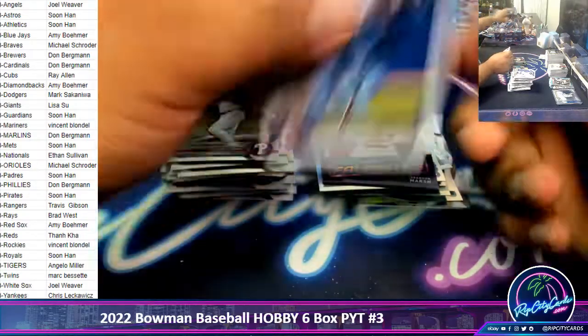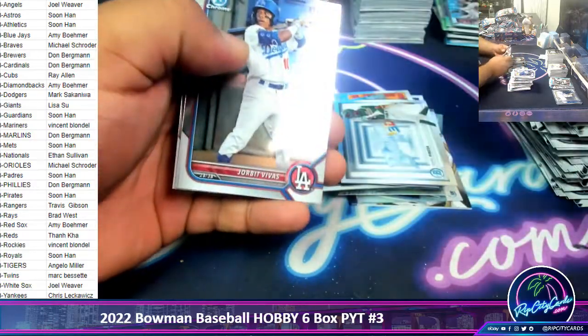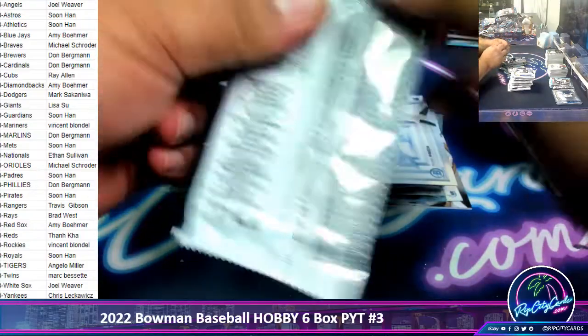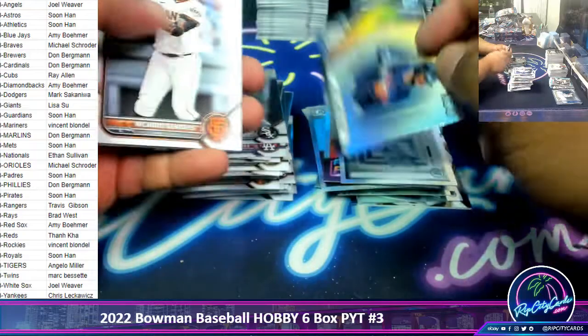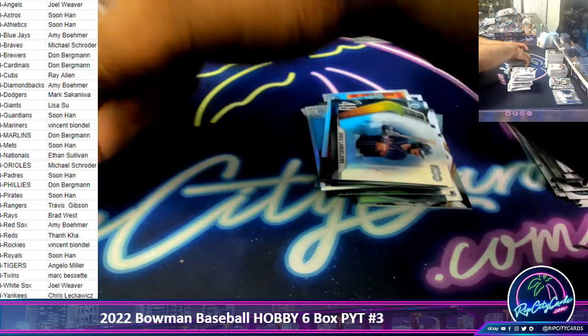Come on, Bowman. Need a big hit here. Still got two boxes left. All right.